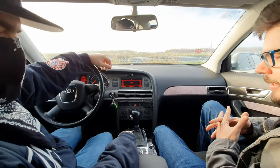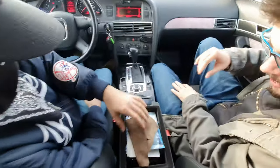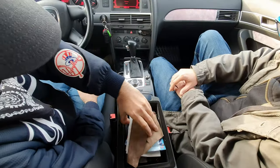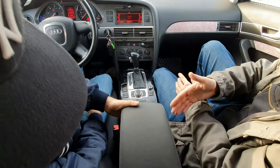Let's see over here. The handrest has a bit of storage. We have a hodgepodge of various things, whatever you like. It has plenty of storage.